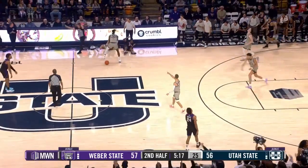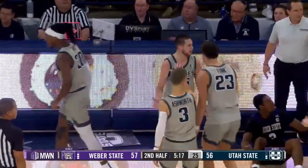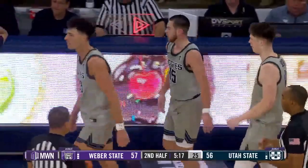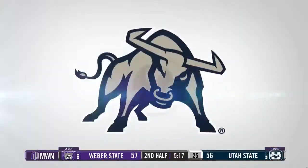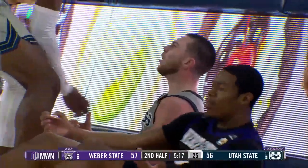And that's an offensive foul. Ryland Jones draws another one. Cunningham ran him right over. And he's not only hearing it from Utah State, he's hearing it from his own bench as well. Utah State with the ball, down 1, 57-56.